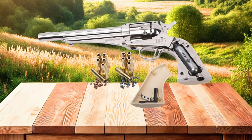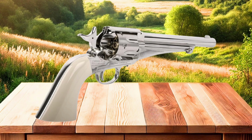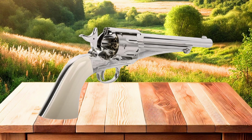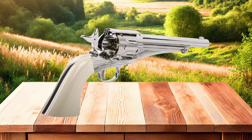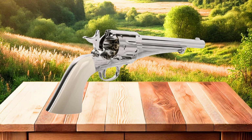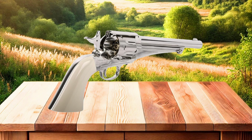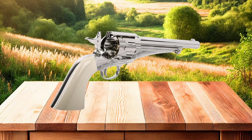Powered by a single 12-gram CO2 cartridge, not included, the 1875 delivers impressive power and accuracy. The dual ammo capability allows you to shoot both .177 caliber pellets and 4.5mm BBs, making it versatile for different types of shooting. Whether you're a seasoned airgunner or just starting out, the Remington 1875 is a great choice. It's a fun and affordable way to experience the thrill of shooting a classic revolver.